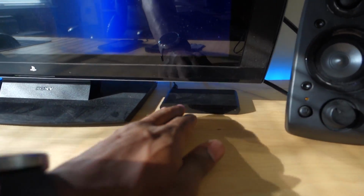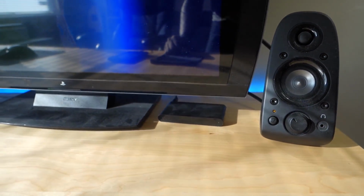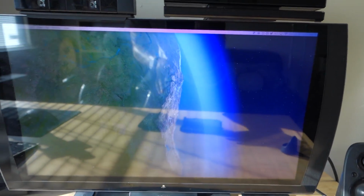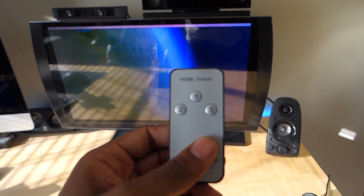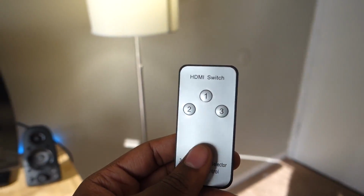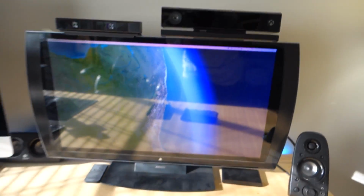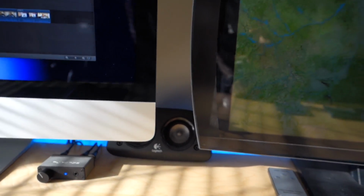Actually down here, you might have missed this, but this is the PlayStation TV. So if I want to play the PS Vita on this TV, I can do that as well. And with this little HDMI switcher, I can switch between all the systems and pretty much switch to whatever system I want without having to unplug anything. So really convenient. And over here is the Logitech Z506 that I mentioned earlier.